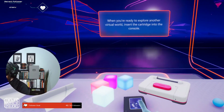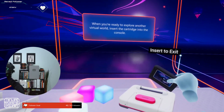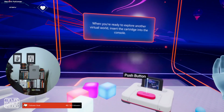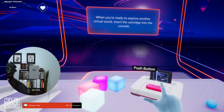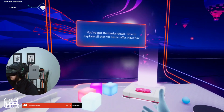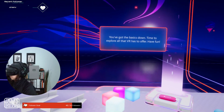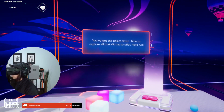And since we're doing First Contact next time, we're not going to go through this whole thing, but it's behaving like you would expect a console to behave. Push the button, and there's some feedback, and now it's going to change the world into the next thing, which is First Contact, which is where you get to play with a robot.